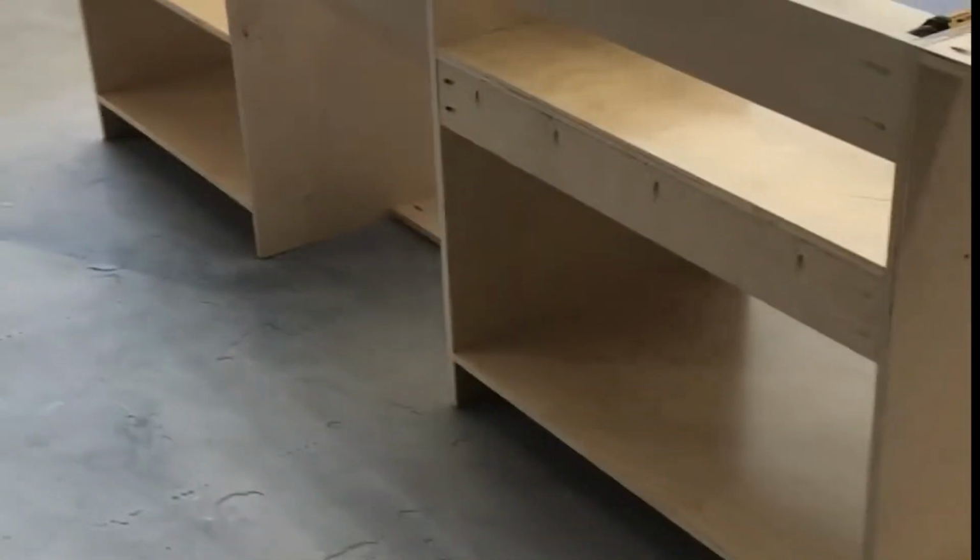So it's coming along nicely. We're getting it done pretty quick. It's a little shot of the backs. Of course, we're going to be putting our 1/4-inch backs on everything, all except for that box.